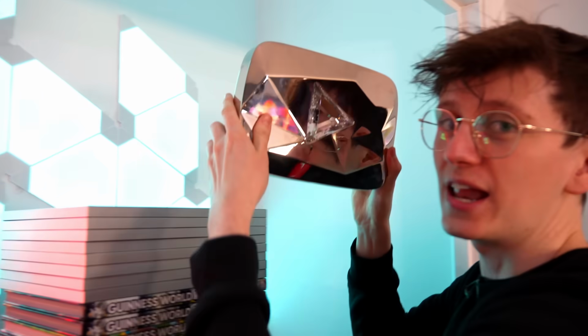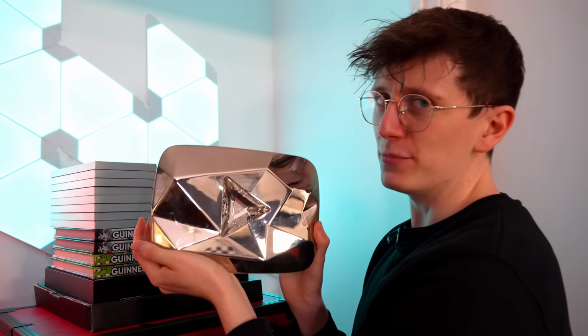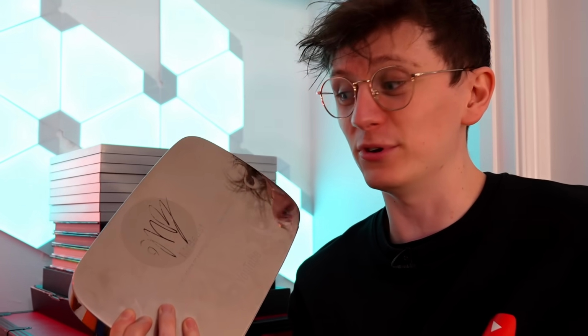This did not feature in last year's video. It is a diamond play button, but whose diamond play button? Well, Mr. Beast's diamond play button, obviously. And what's that? He's actually signed the diamond play button as well? Okay, that's cool. Just the biggest YouTuber on the platform's actual diamond play button, and he signed it, and I've just got it because I bought it off someone that won a competition.